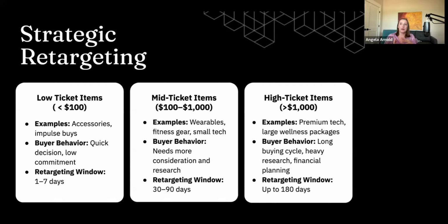So retargeting ads are capturing people that showed interest in your brand or your product, but just didn't make the purchase, didn't make that conversion. However, the next level of this is to match your retargeting window, meaning how long you want to retarget them, based on the price of your product or service.